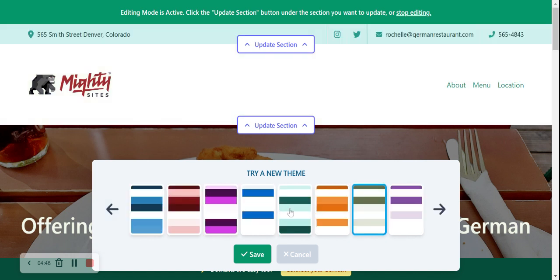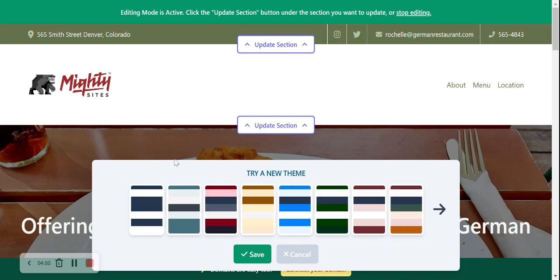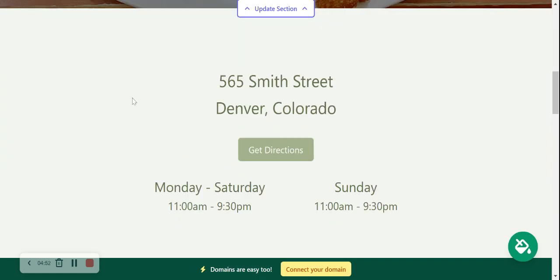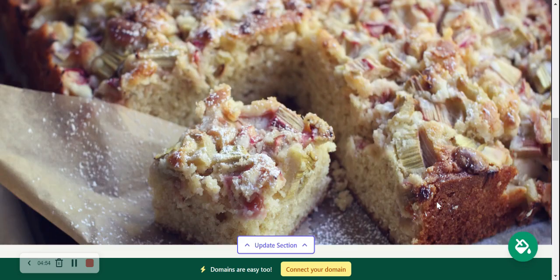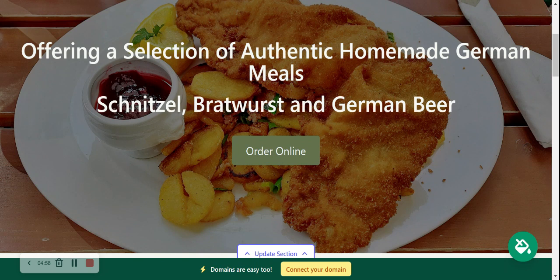I really like that one. That one's also great. And the orange, but I'm going to select that one and move along. As you can see now, it's used throughout my Mighty Sites page. Awesome. Over here, again, as I said, pre-selected images for you.